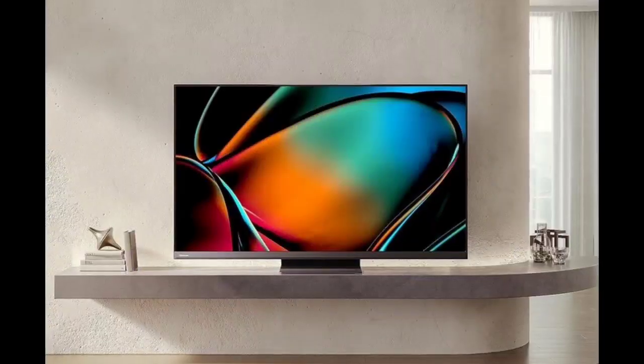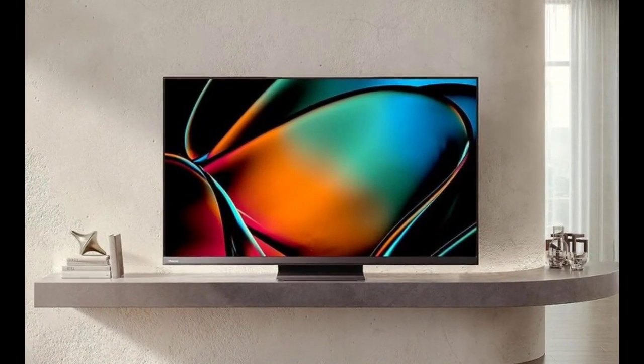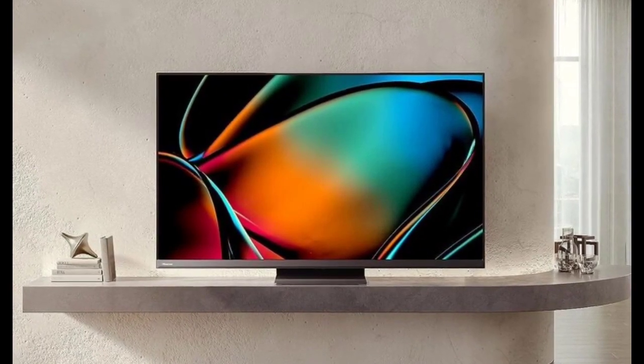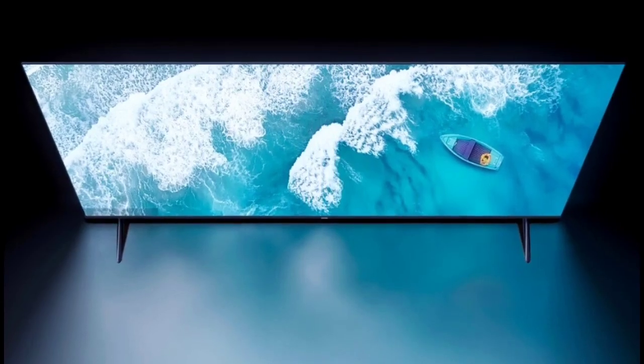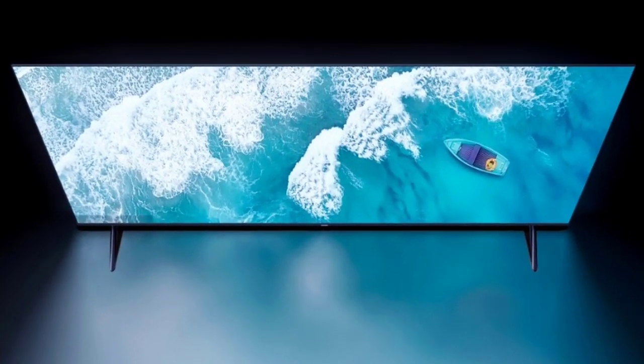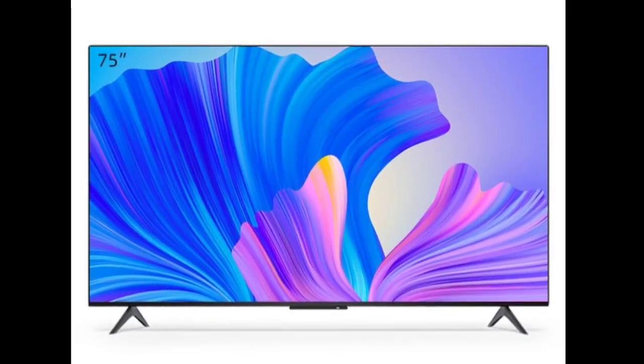The Hisense Vidda S75 has a 4K HDR10 screen with 10.7 billion colors and 2,301 image partitions. This means that it can display images with very accurate colors and details. It also has a low blue light certification, which makes it less likely to cause eye strain.